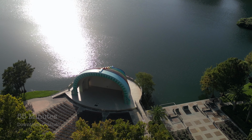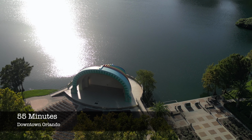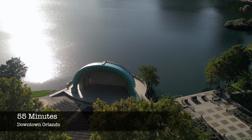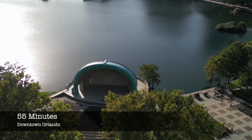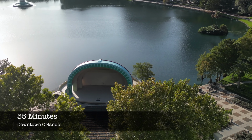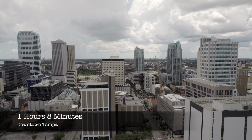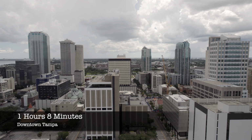Starting off with our closer friend Orlando. Being only 55 minutes away, Orlando is home to Mickey Mouse and Disney World, as well as other major theme parks, Universal and SeaWorld. Orlando also houses professional sports teams such as the Orlando Magic, Orlando City, and the Solar Bears.